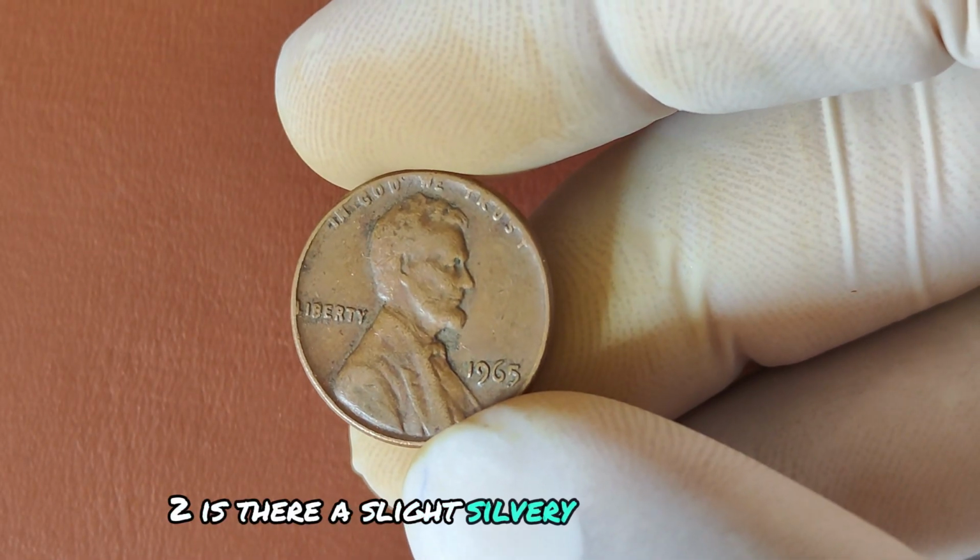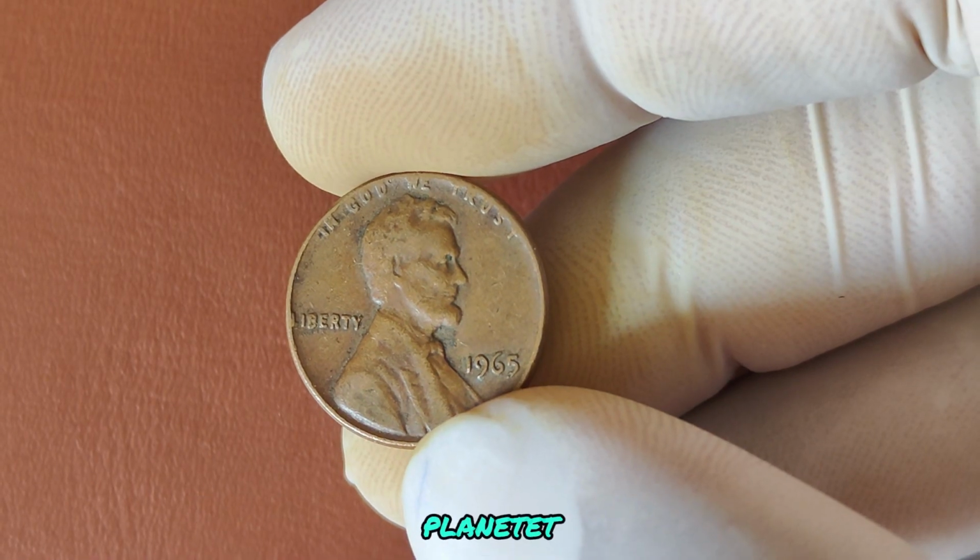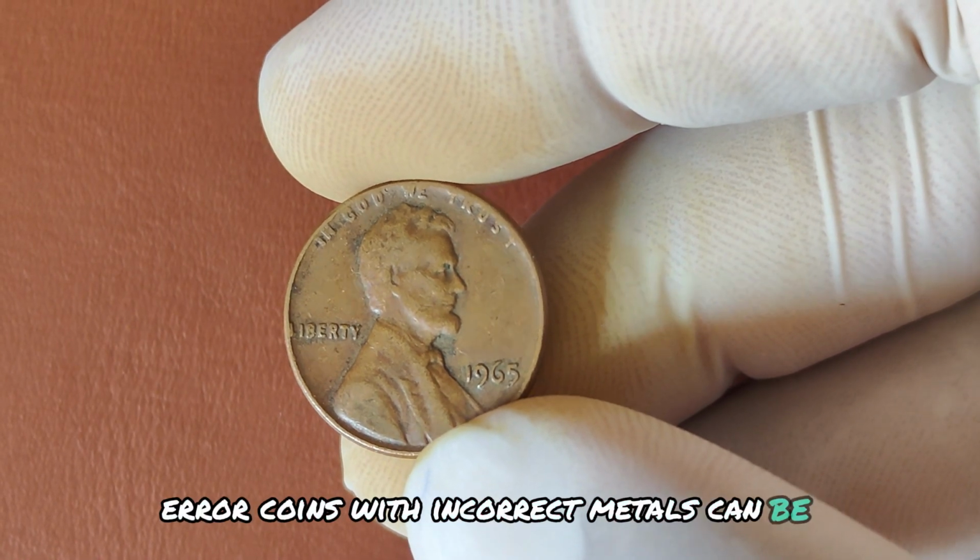2. Is there a slight silvery color to your penny? This could indicate it was struck on a silver dime planchet. Error coins with incorrect metals can be extremely rare.